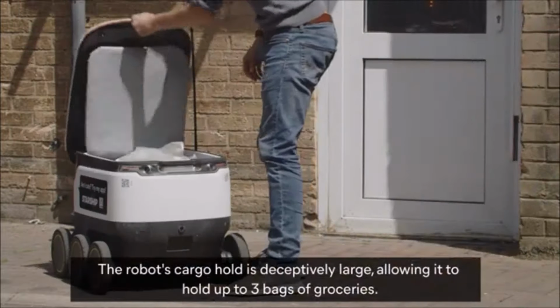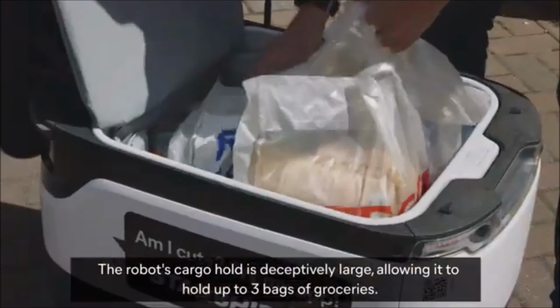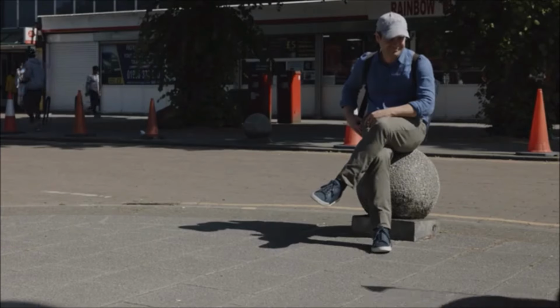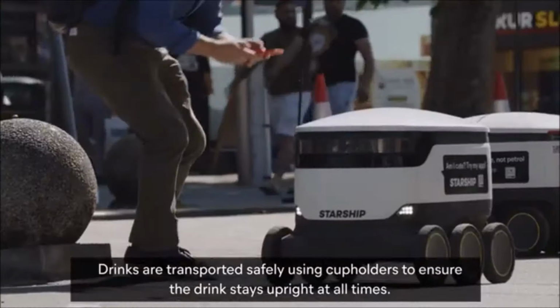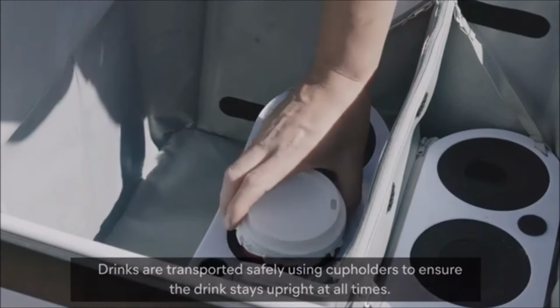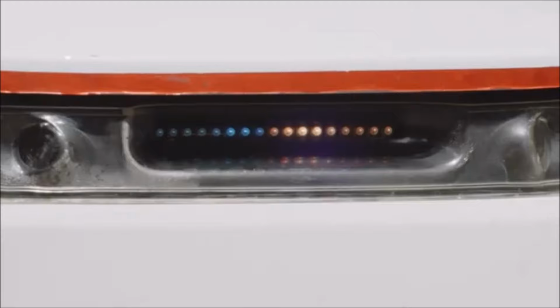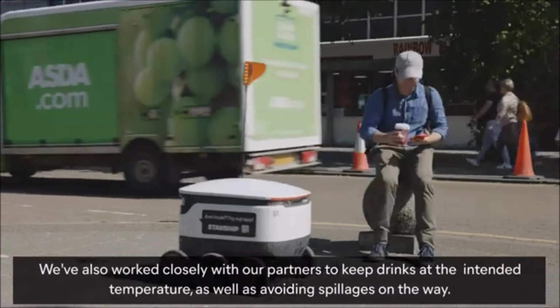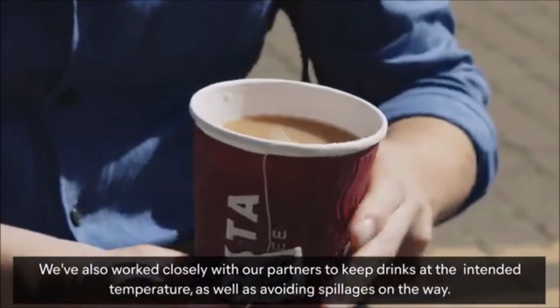Meet the Starship Robots, the future of delivery. These autonomous robots are changing the game in last-mile delivery, transporting groceries, packages, and food right to your doorstep. They use advanced navigation systems and AI to travel on sidewalks, avoid obstacles, and safely reach their destination. With zero emissions, Starship robots are as eco-friendly as they are innovative.